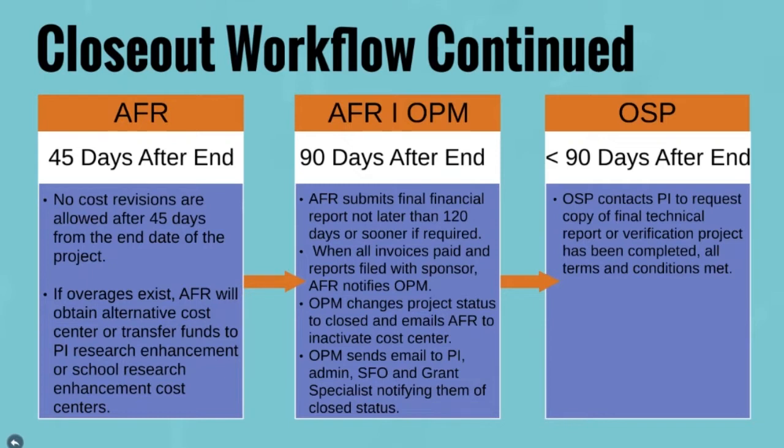So they'll get it submitted, and then you would think that would be the end and we could just close the cost center, but we have to wait until we get our last payment. The payment is the key. We can't close a cost center if we're still expecting payment. So we have to leave it open until that final invoice is paid. Once that happens, then we can move to the official closeout. That's when AFR will notify post-award, who will notify pre-award in OSP.